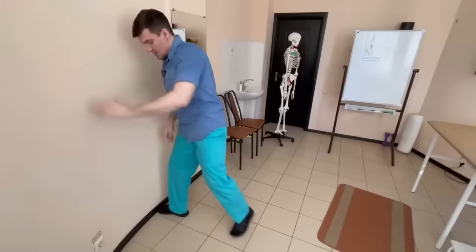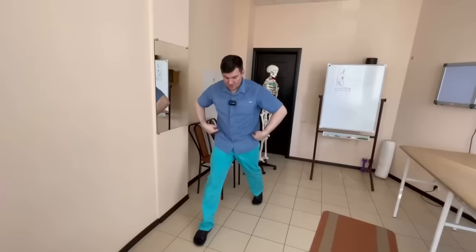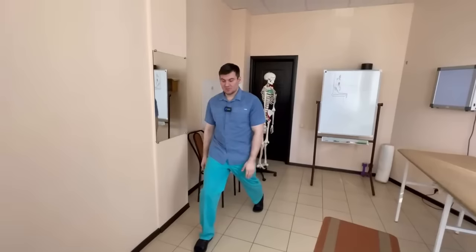The position of the back leg is very important here. Your toe should be pointing forward. Don't turn it like this. And at the same time, your pelvis should also move forward. If the tension is too strong, you can't straighten your leg. Then start with a lighter version.